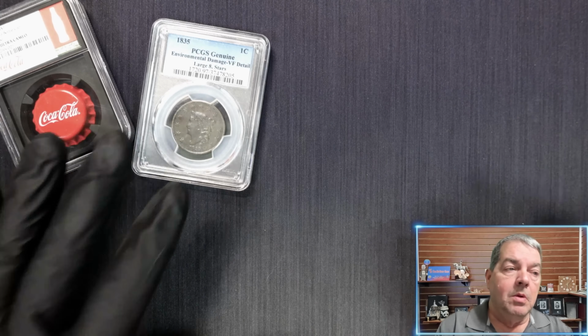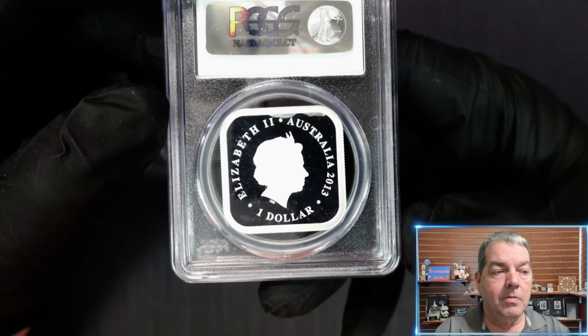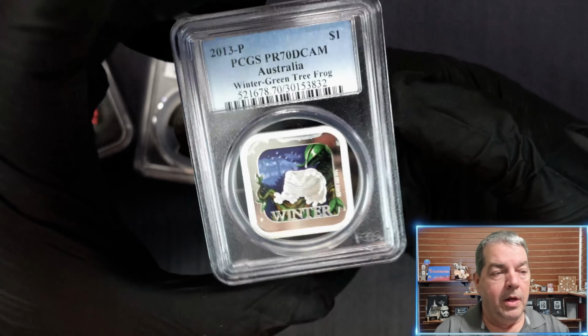Well, fair enough. Let me show you another modern coin then. So this one is actually a gift of mine. This is also out of my private collection. I'll never sell this, but it does have a problem with it. So I want to show you, I'm going to start with the reverse. You can see that this coin is actually a square. Australia 2013, $1. And you can see at the top, it's actually milking a little bit. You see that? Yes, I do.